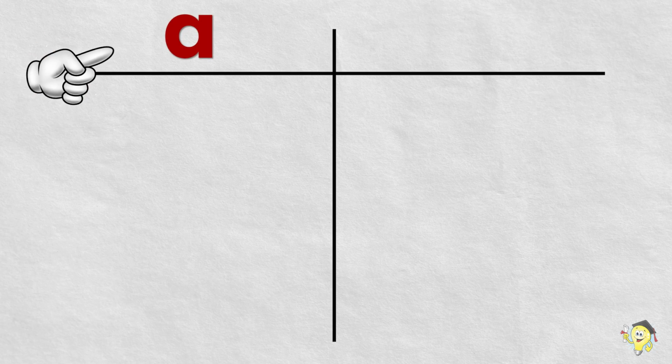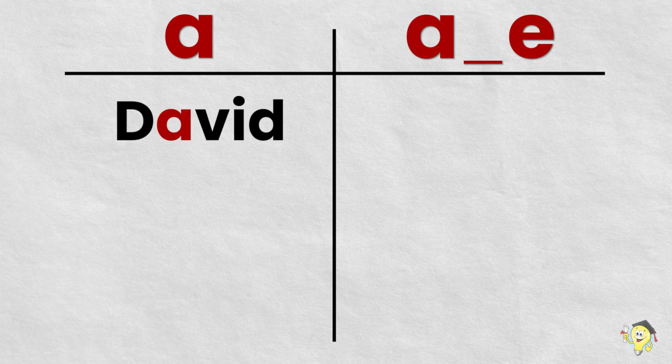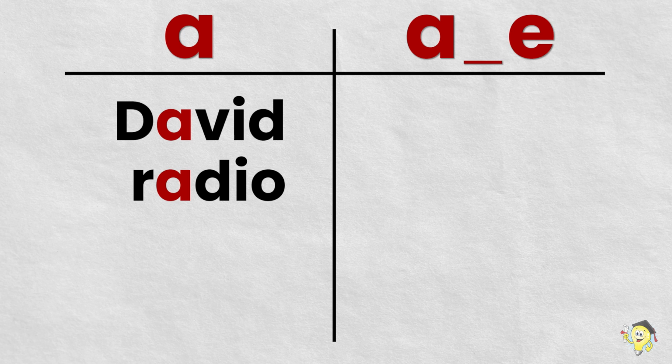Well, scholars, there are lots of ways that we can spell the long A sound. Today, we're going to look at words that are spelled A by itself and A blank E. One spelling pattern for the long A sound is when we spell words with A by itself. Some examples are David, radio, apron, and apricot. Other words with the long A sound are spelled with the common spelling pattern A blank E.